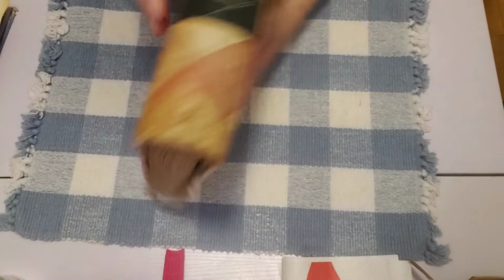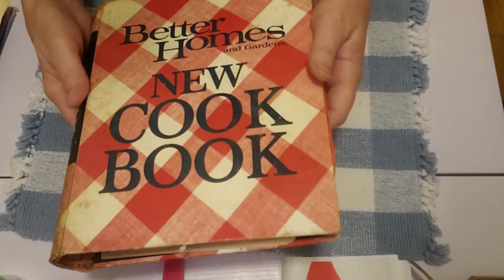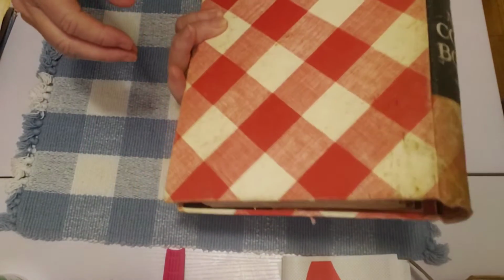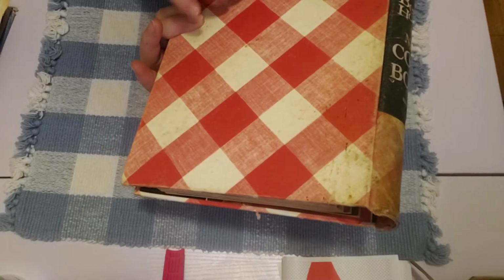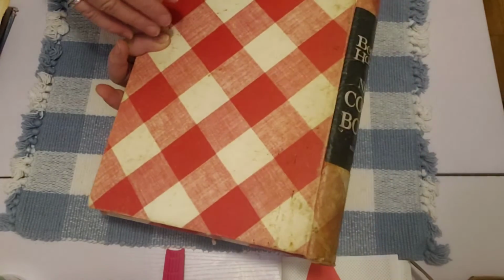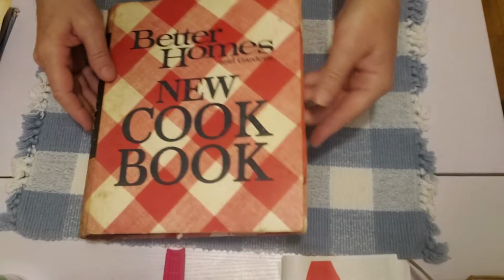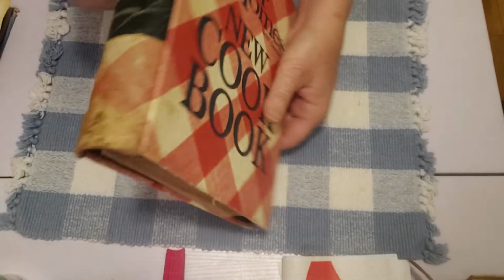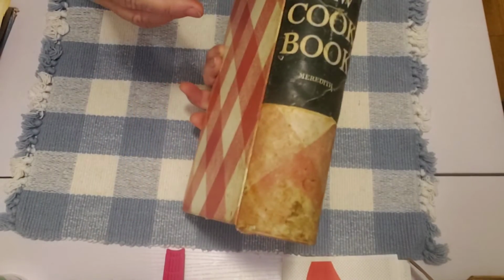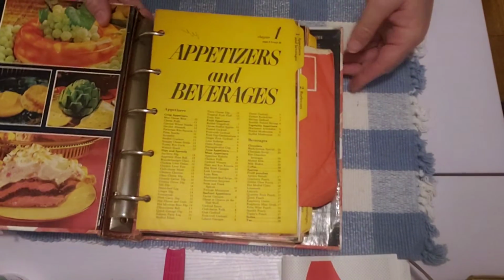So the last one I have to show you today is a Better Homes and Gardens cookbook. Pretty rough spine here, but if I wanted to make a new spine, the front and back cover isn't too bad. This looks like it could be cleaned up. This I would get rid of and then clean up this. I don't know why the spine is so much more worn than the rest of it, but let's see what the inside looks like.